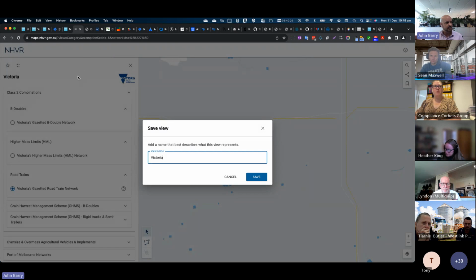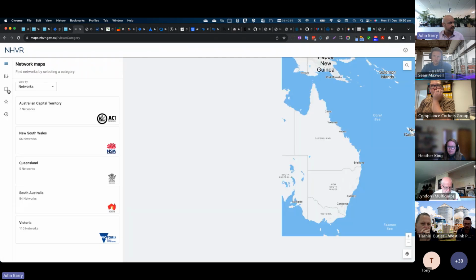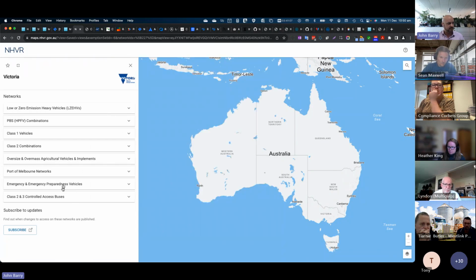As this renders, I'll show you the Save View function. Unlike the favourites, the Save View gives you the ability to name the view, and it also will save exactly what you're seeing. I'll just save that, zoomed into the northwest. Now, when I jump out of this map and I go back to the Save Views, you'll see that I've got my Save View in there. And now when I click on it, not only will it load up the networks that I was viewing, but it'll also zoom me into exactly where I was.